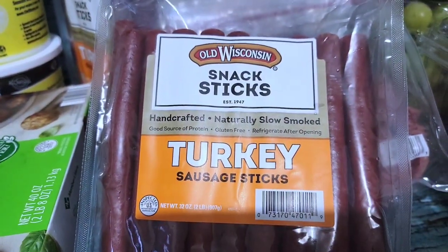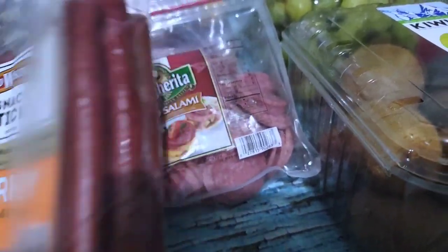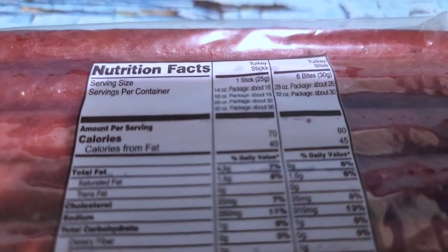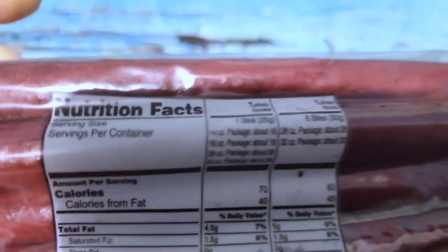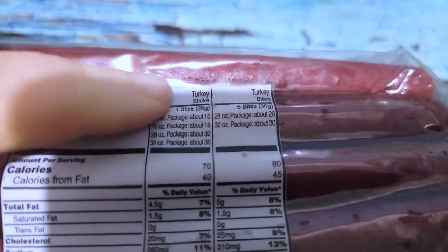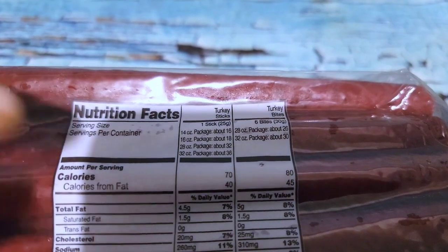One of the things that I was looking for specifically was the turkey sausage sticks. This is a 2-pound bag, so there's a fair amount in there. And they are 70 calories per stick. Okay, I see, there's a double label on here. They do turkey bites, which is 6 bites for 80 calories. These are the sticks. 1 stick is 70 calories.